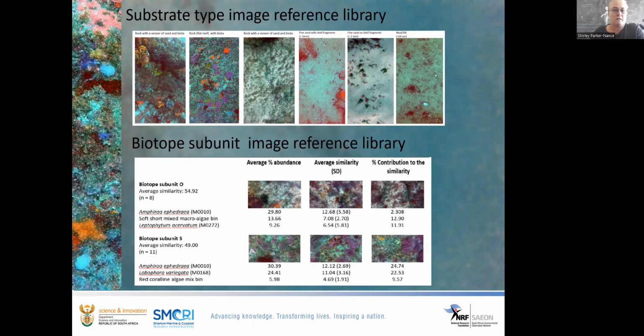So we use these substrate libraries to add metadata to our image libraries or to our stored images so that it's easily retrievable. Anybody looking for unconsolidated sediment samples will then just be able to extract those that include sand. The same works for the biotopes.